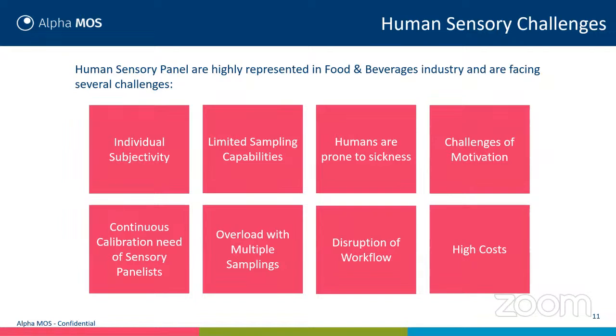Human sensory challenges. Our human sensory panels are highly represented in the food and beverage industry and face several challenges, such as individual subjectivity. We all have our own preferences and different thresholds for sweetness and bitterness. For example, some people prefer sweeter food, and some like sour. So we all have our own subjectivity and our own threshold.